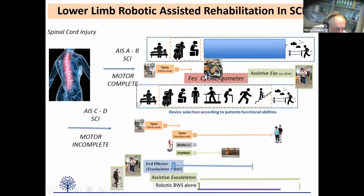Let's start with the traditional approach of gait rehabilitation in spinal cord. Usually the patients in a subacute phase arrive in the nerve rehabilitation ward of the spinal center in bed. They have not yet regained the sitting position. And first is the mobility approach and regaining of the sitting position as soon as possible.